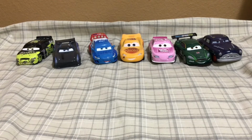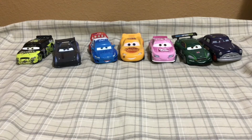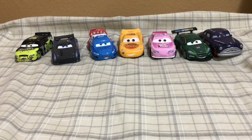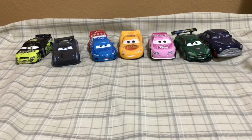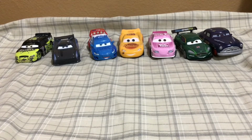Another Cars showcase. Today I will be showing you my Pixar Cars diecast. I am just showing you my race cars today because I have a lot more that will be coming to be showcased in the future. This is all of the race cars that I have right now.